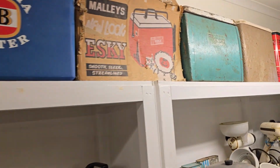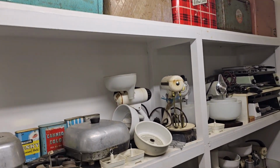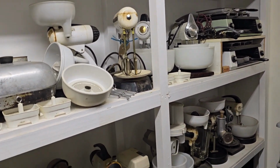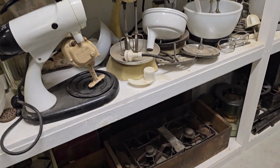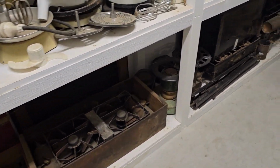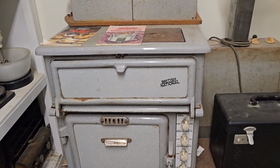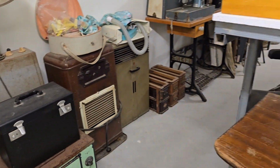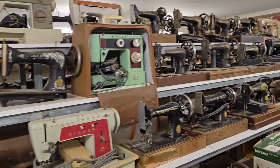It's really hard for me to take all this in for you guys on camera, and I hope I'm not moving the camera around too quick. More mix masters and all their assorted attachments, and kerosene stoves and things down the bottom. British National, that's a heavy looking stove. And yes, double-sided sewing machines.